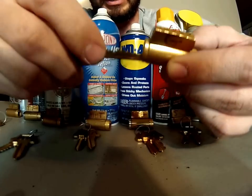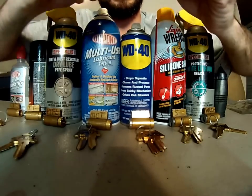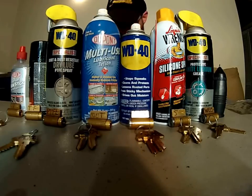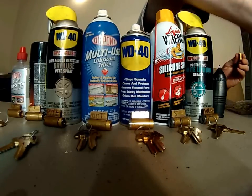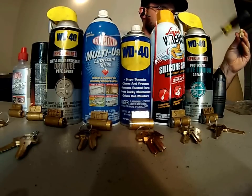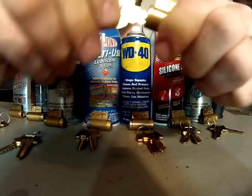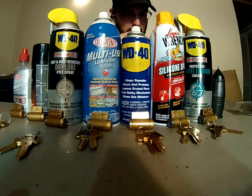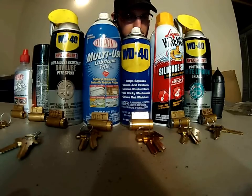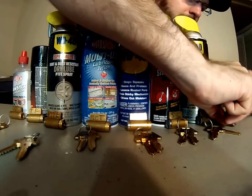And here's our good old graphite. Ooh. Boy, it won't even go. The key won't even go back in there. Nope. Key's not going to go in. So something has lodged itself in here and jammed this up already. So be it the heat or the water or something. So graphite has already kind of lost this battle.